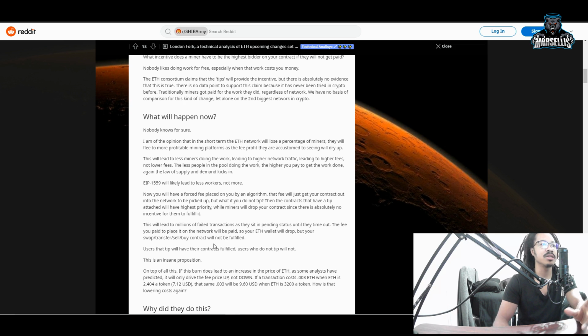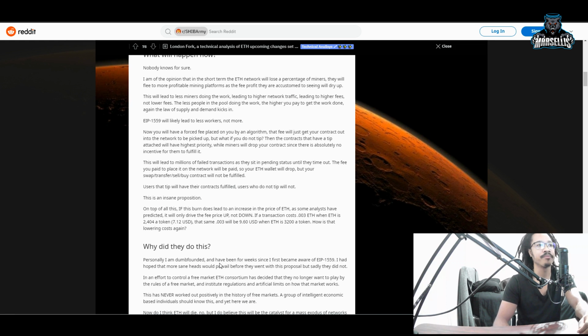But what if you do not tip? Then the contracts that have a tip attached will have the highest priority, while miners will drop your contracts since there is absolutely no incentive for them to fulfill them. So wow, this is going to ruin the ERC-20 idea. It'll probably ruin Ethereum as well.